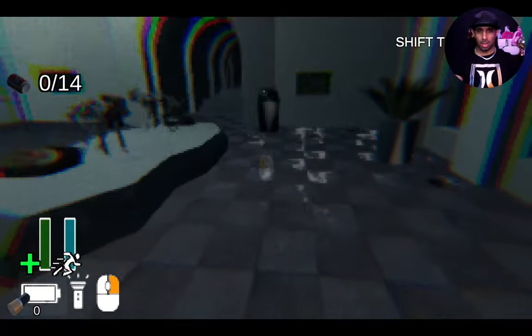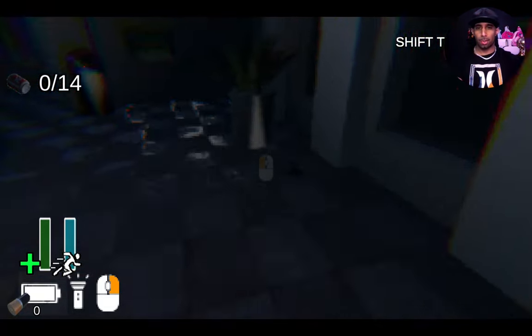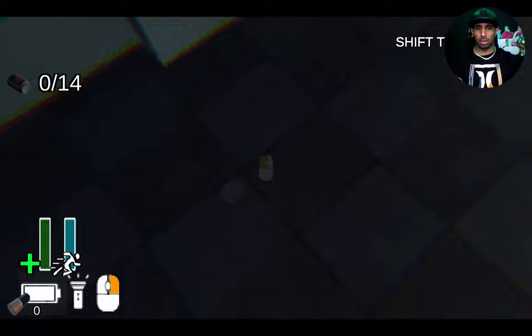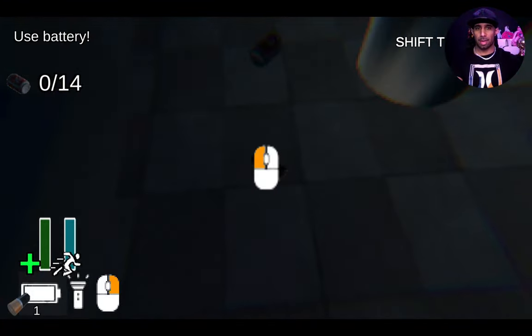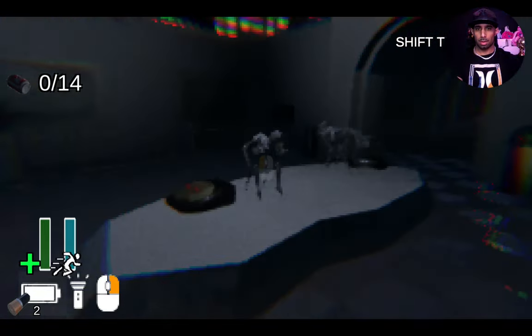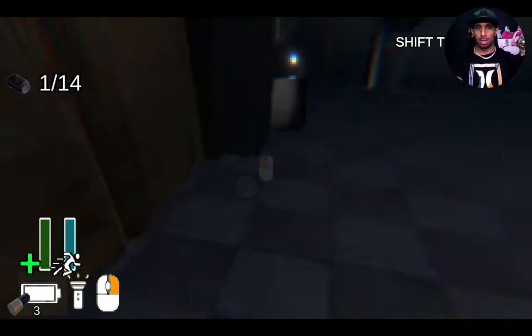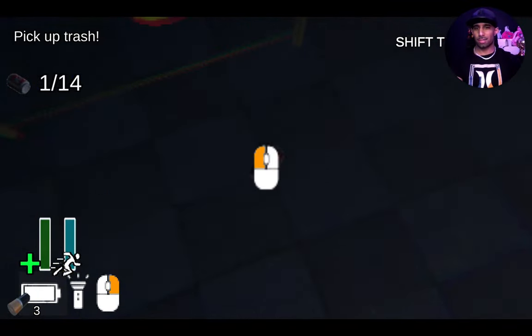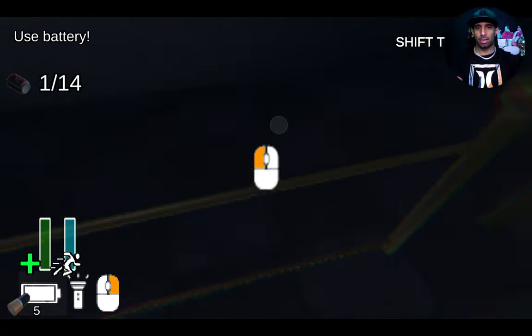Okay, so let's go. So I just figured out why the trash bin is here and all that. You're supposed to pick up trash. Wait, hold on, let me make sure. Okay, cool. So you're supposed to pick up trash and collect them and throw them away. Cool. See? So I'm guessing when you pick up the trash, there's some sort of reward. I don't know. I can't promise that, but yeah, you're supposed to do this. I didn't realize that until later.